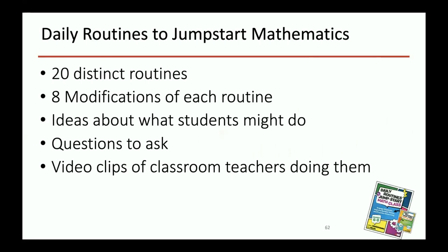Daily Routines to Jumpstart Math is a collection of 20 distinct routines for middle school, 6 to 8, and we also have a 9-12 product, our book as well, but they can be modified for any grade. In fact, in the book, there are modifications for each routine, so you have the focus routine and you have 8 modifications of it. We talk about what students might do during the routine. We offer questions that we might ask. And I think one of the most helpful assets is video clips of real teachers doing real routines with real kids to see how one might be set up or managed or incorporated into the daily opening for mathematics class.